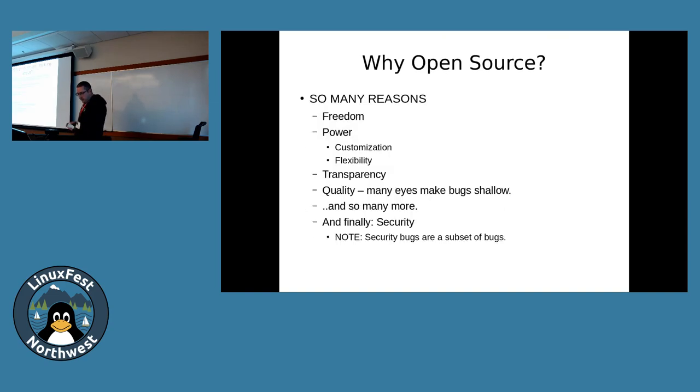Okay, so why open source? I'm preaching to the choir here. You're all here at an open source conference. I'm probably missing some very key things here because I just needed a quick slide to get that out. Freedom, obviously, the empowerment of the individual, the user, the customer. Customization, power in the form of flexibility, transparency, overall quality.